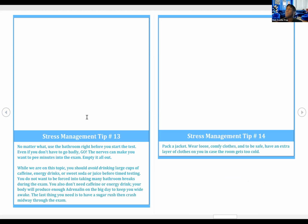Stress management tip number 13. No matter what, use the bathroom right before you start the test. Expert advice. Even if you don't have to go badly, go. The nerves can make you want to pee minutes into the exam. Empty it all out. Expert advice.